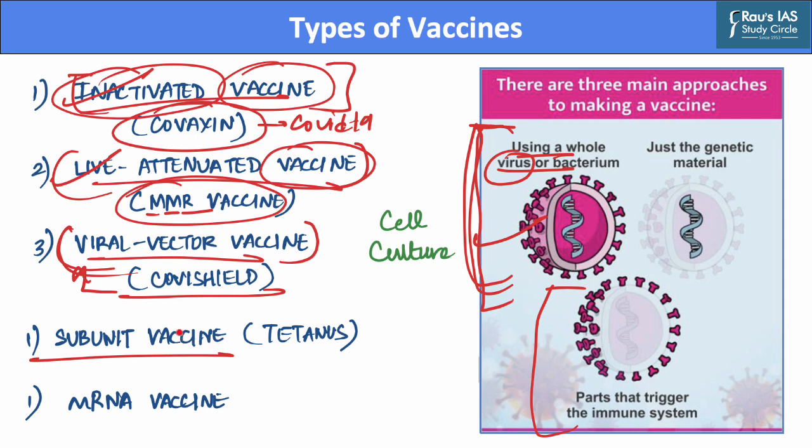vaccine only uses a very specific part of a virus or bacterium, and this specific part is termed a subunit. And this specific part is used to generate an immune response in our bodies. For example, most of the vaccines that we were injected with in childhood are subunit vaccines. And these protect people from diseases such as whooping cough, tetanus, diphtheria, or meningitis.